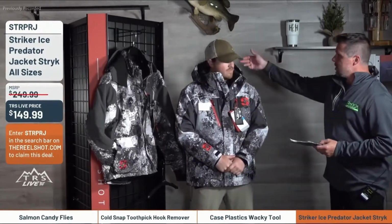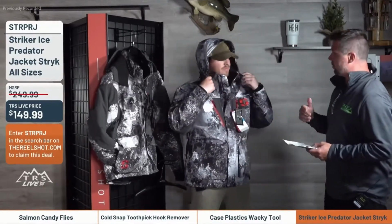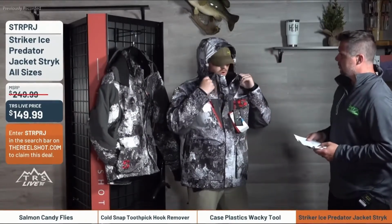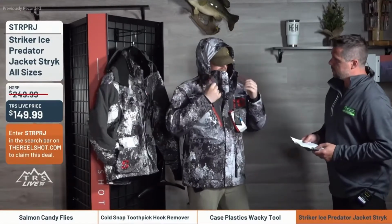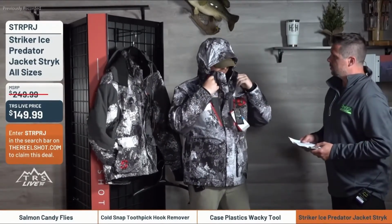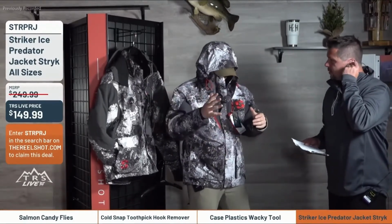So let's get into the hood features. I mean, we talked about less bulk, right? Staying warm, layering, and everything like this. Absolutely. They have a great hood system as well. Yep. So very, very quick and easy. The pull tabs are right there. Both sides tighten down, and basically, if you're on a snowmobile or something like that, or you're hole hopping, you want to be dialed in. You got windy conditions.